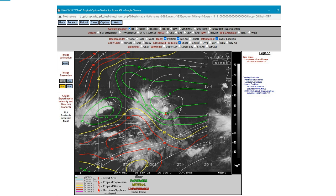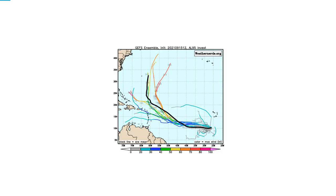Now, if we look at the shear, this looks great. Look at that. Very low shear all around the system. Ahead of it, to the north of it, around it, no real problems. So that looks good, I've got to tell you.